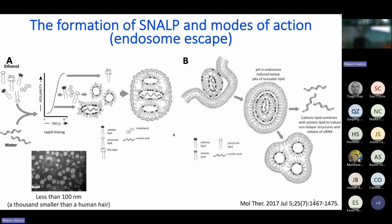But the problem is that this is metastable, it is unstable. So we must mix RNA and lipid very rapidly, in milliseconds. After you mix so rapidly, you end up with the packaged lipid that maintains the stability of the complex. In the end, you have this bilayer.